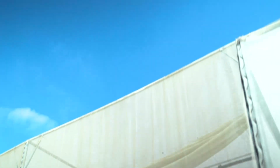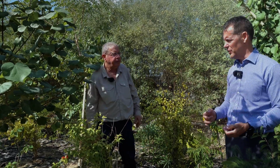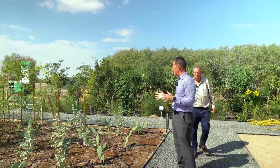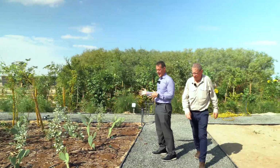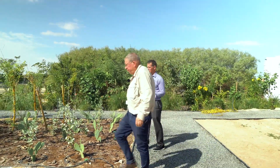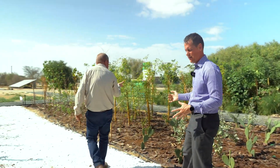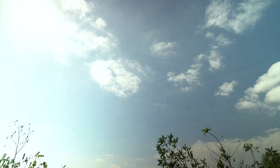Well, we've got a few other ones too. Why don't we go over and look at the soil? Let's go. And here we have a few cactus and bamboo plants that were also planted very recently. They have been here for maybe 6 weeks. 6 weeks? 6 weeks, that's all.